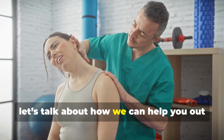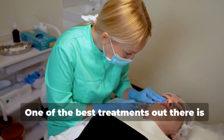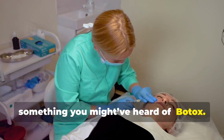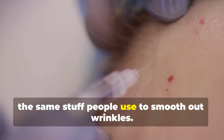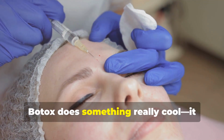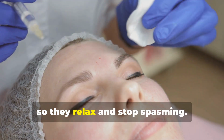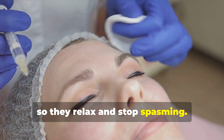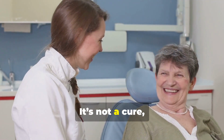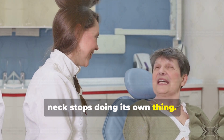So, let's talk about how we can help you out if your neck's decided it's in charge now. One of the best treatments out there is something you might have heard of, Botox. Yep, the same stuff people use to smooth out wrinkles. But when we use it for dystonia, Botox does something really cool. It blocks the nerve signals to your muscles so they relax and stop spasming. You'll usually get injections every 3 to 4 months. It's not a cure, but it sure makes life easier when your neck stops doing its own thing.